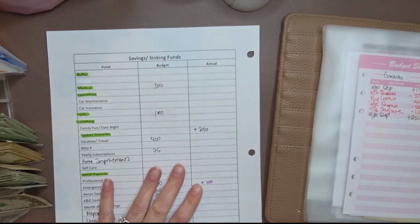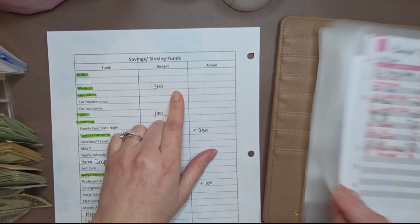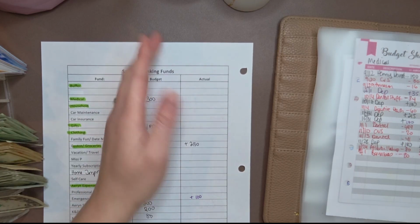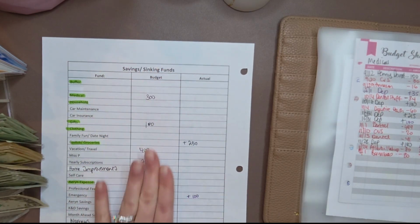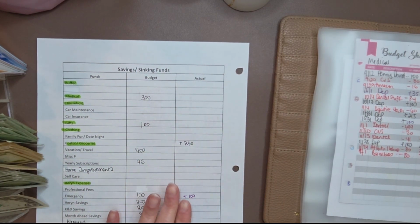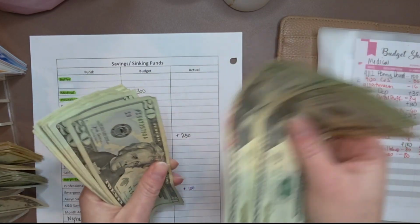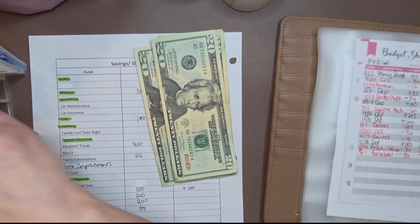I also wanted to add into medical because medical is also empty. These were figures that I was hoping to add, but just ignore that. We're doing the actual column. So into medical, I want to add 150. 20, 40, 60, 80, 100, 120, 140, 150.